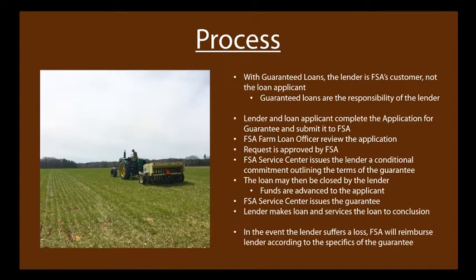Now let's talk about the process just a little bit. How would you go about actually getting one of these guaranteed loans? Well, with guaranteed loans, the lender is FSA's customer, not the loan applicant, which is you. So the guaranteed loans are actually the responsibility of the lender. That means if you go to XYZ Bank and you want to get a guaranteed loan, you are the customer and XYZ is the lender. And it is their responsibility to cover your costs and service your loan. FSA would then guarantee XYZ Bank, and XYZ Bank would become the customer of FSA. FSA's responsibility would be to manage their relationship with XYZ. So I hope that makes some sense.